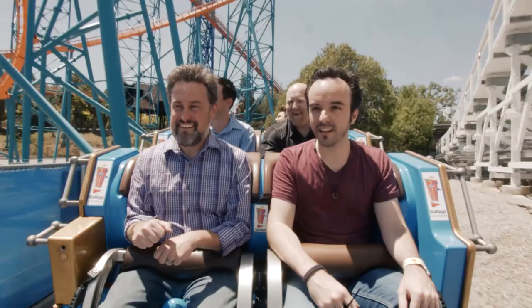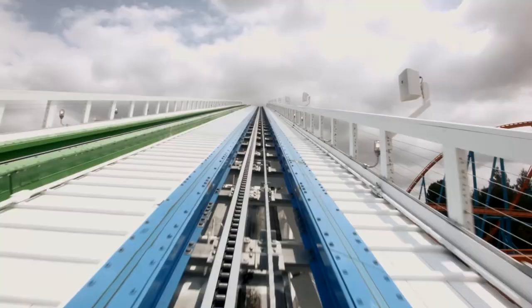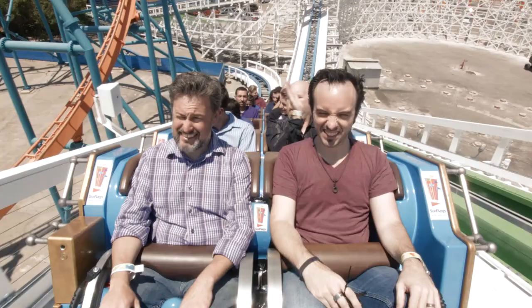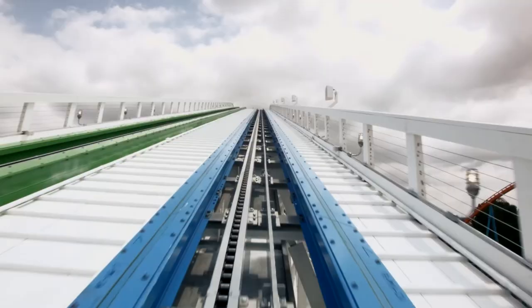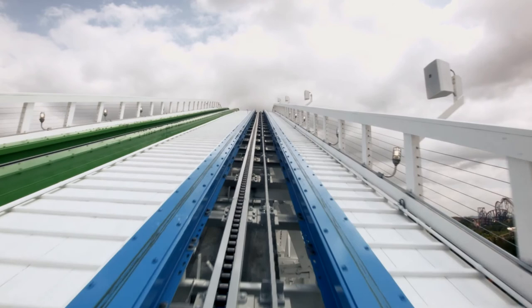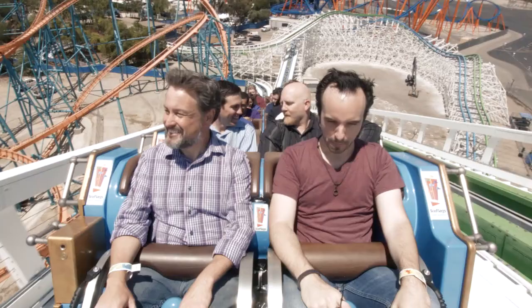When I last rode the Colossus, they had a hand grip. No hand grip. Smoother already.